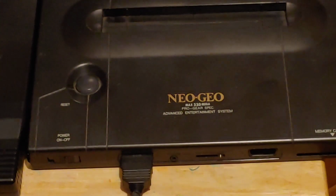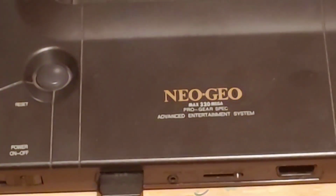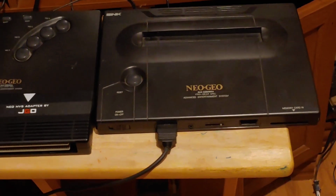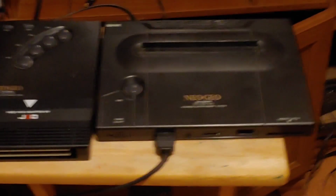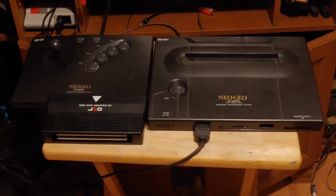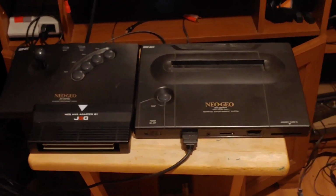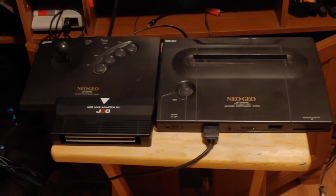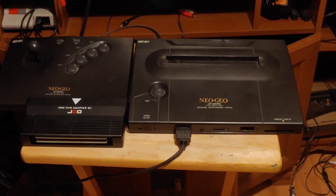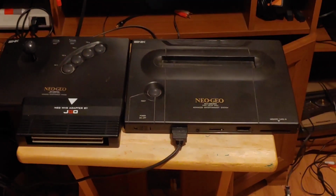It shows like Max 330 Mega. But pretty much the Neo Geo is considered a 24-bit system. And you're like, I never heard of a 24-bit system. Well, Neo Geo AES systems are pretty uncommon.